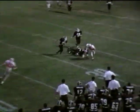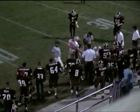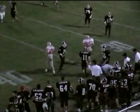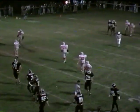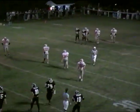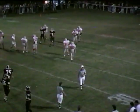Mauser back to throw. Good protection. Lets it go. It's caught by Crowley all the way up at the 30. He breaks a tackle to the 35, 36-yard line. Taken out of bounds there, but that'll be good enough for a Red Hound. Now I see a flag on the play. Old Yeller is out again back in the Corbin end zone. That's in the neighborhood of holding. Yes, it is.